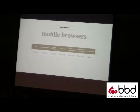Okay. And then mobile browsers: the only place we have a problem is Opera Mini, which doesn't support @font-face at all. So it's not that it doesn't support WOFF, it doesn't support @font-face. There are ways around that, but that's a complicated front-end dev talk.